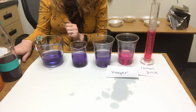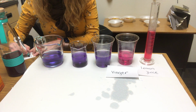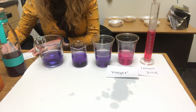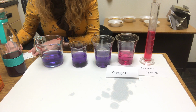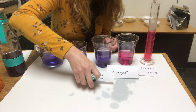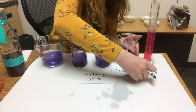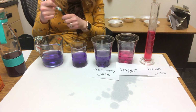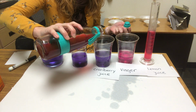All right, next thing I have next to me is cranberry juice. Cranberry juice, C-R-A-N-B-E-R-R-Y juice, J-U-I-C-E. I'm going to pour a little bit of that into this next one. Scooch my little labels over. I'm going to pour cranberry juice in here. Now cranberry juice is already kind of red, so I wonder if that'll have an effect.